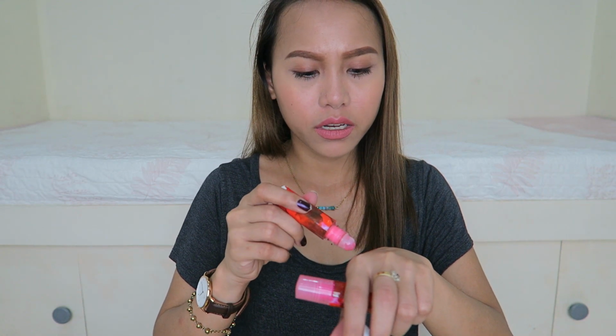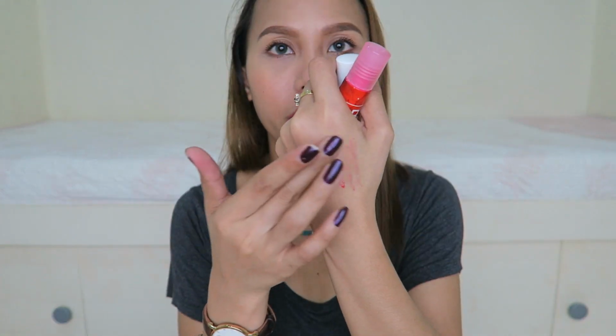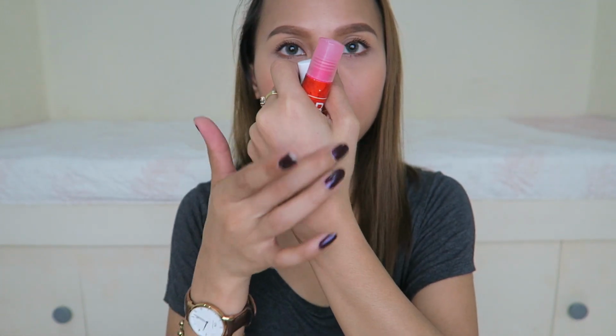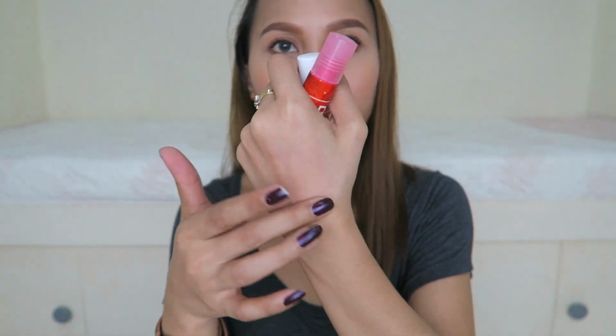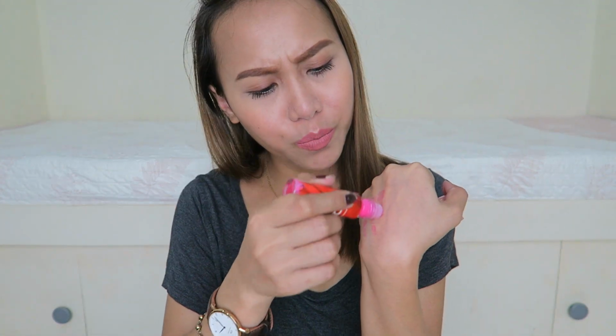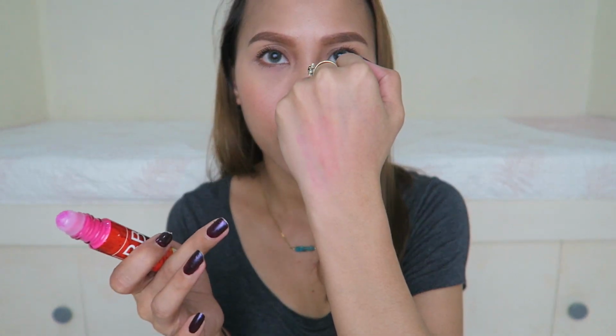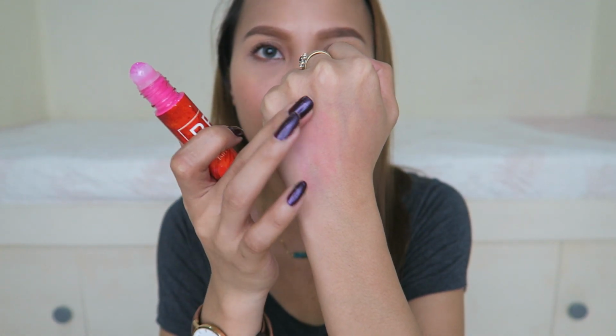Di ako mahilig sa mga ganito eh, sa cheeks ko kasi di siya nagiging even. Pero, ooh, actually, that doesn't look bad at all. Ay, maganda siya, you guys. So that's scarlet red, taffy pink. Ooh, pink! Nice! 3 strokes, tapos blend. See, yan yung sinasabi ko eh. Hindi siya even nagbe-blend. So, okay, yun na yun lahat.